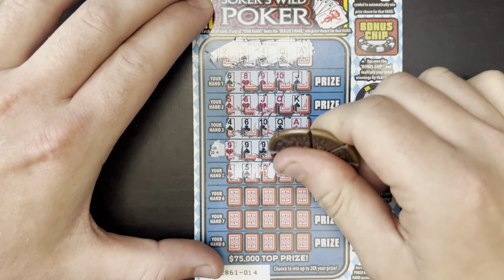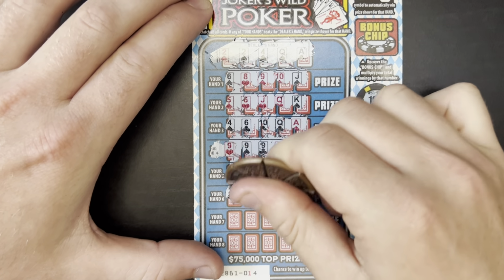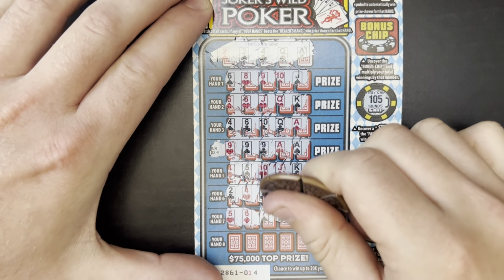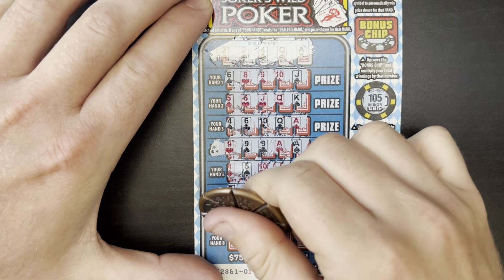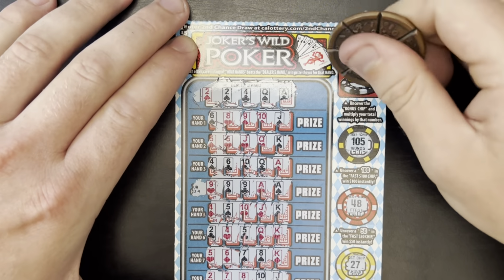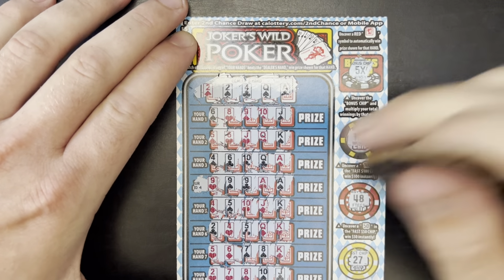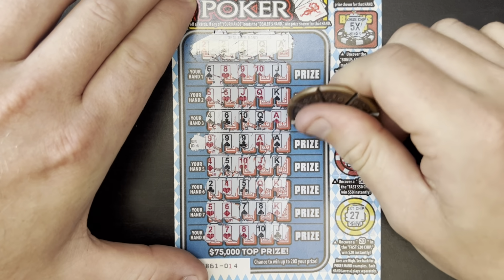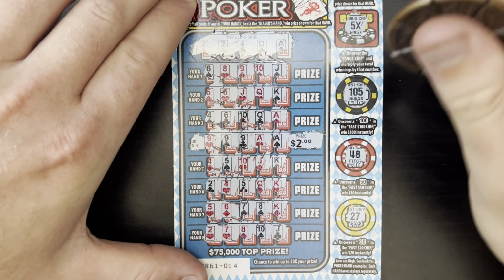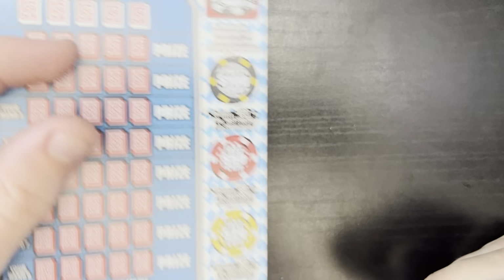Let's see if we can add on to that. 2, 4, 5, queen, king. 5, 6, 7, 8, and king, and last chance. 2, 7, 8, 10, jack. Let's check our multiplier. Ooh, it's a 5x. That is awesome. Let's see what we got. $2, so a $10 win. I will definitely take that right off the bat with a cash prize. That is awesome. These jokers wild always treat me super well.